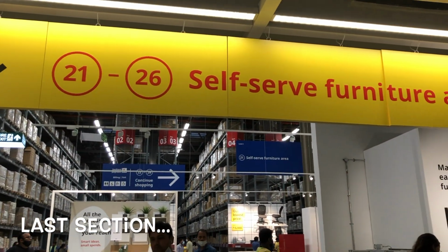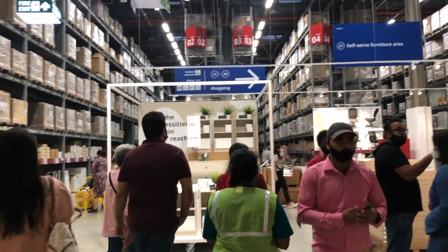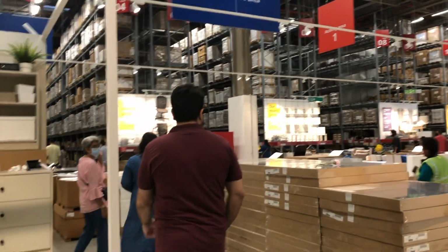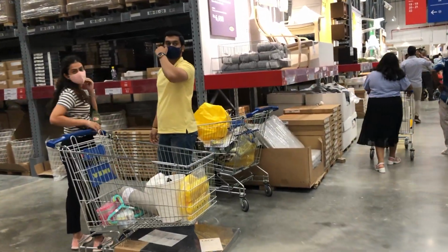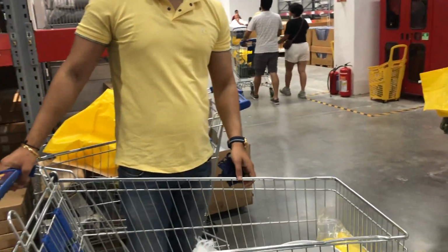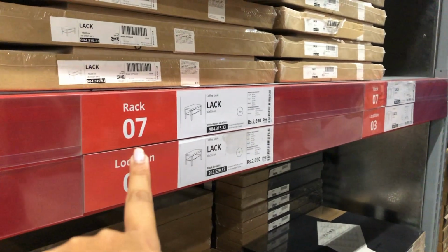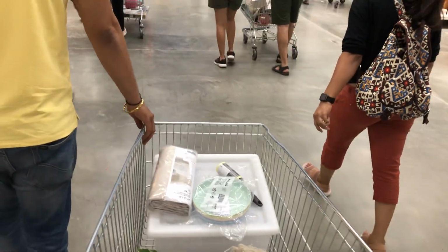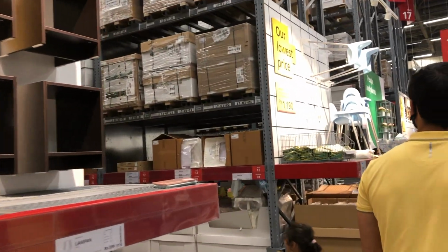This is the self-serve furniture area, where your furniture is present in dismantled state. Those are the rack numbers which will lead you to your furniture if you have taken a photograph. So Netal has to pick her table. Netal, can you show us what was the table's number? The table is here? You've picked the table? Congratulations. Whichever photo you take, it will have two numbers, the rack and the location. So this was the rack and the location of Netal's table. Similarly, it will be for other products as well. That is our shopping, and they'll have some products at the end also for you to pick from.